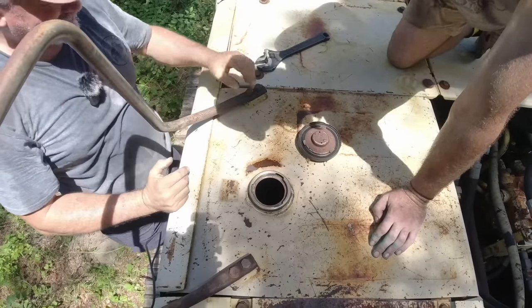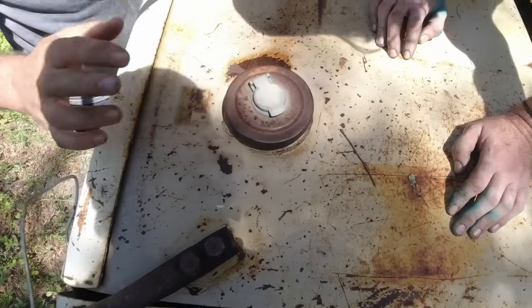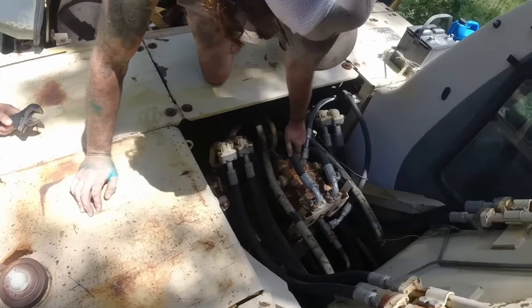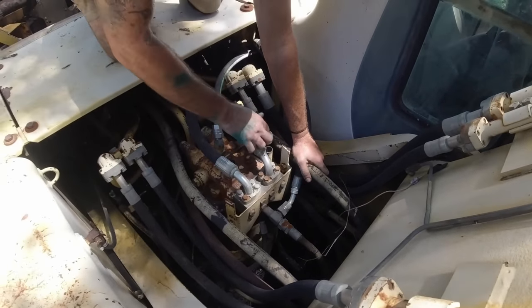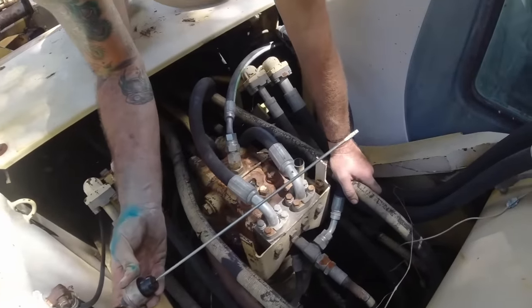I might have brought gas out here. I mean, fuel. I ain't bring no diesel fuel out here. Cool. All right, so now let's see if I can get to this dipstick right here. This dipstick here is for the swing bearing and the table. It's got its own oil.